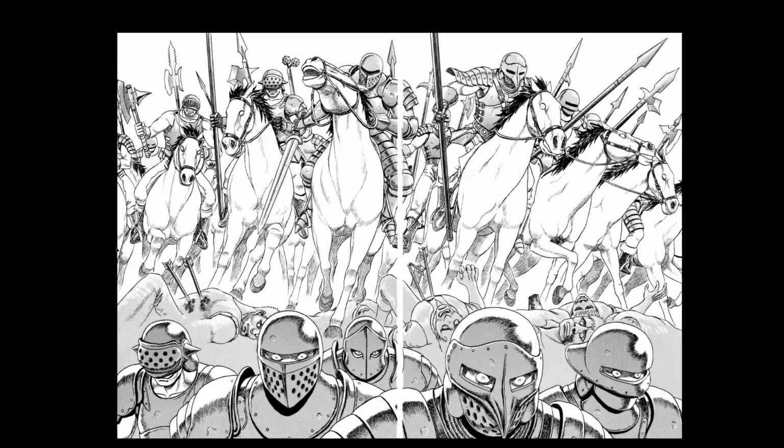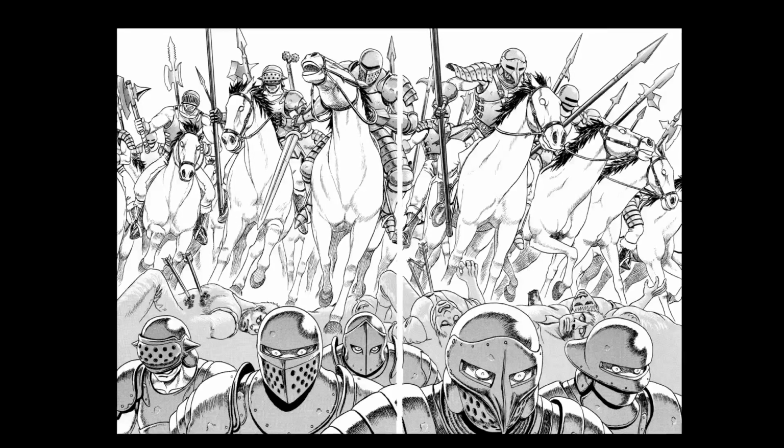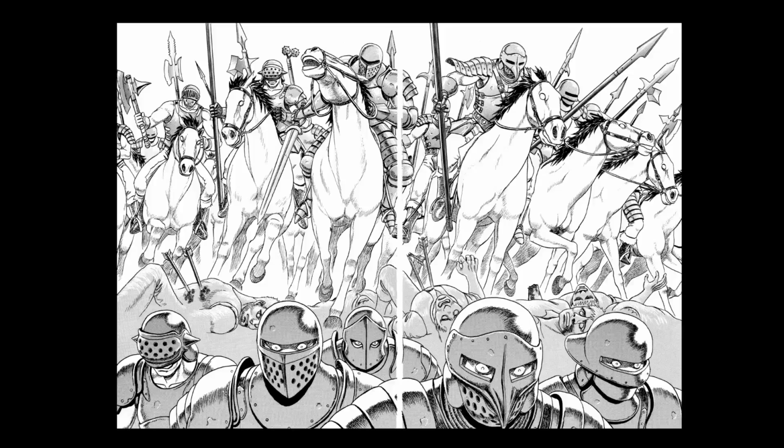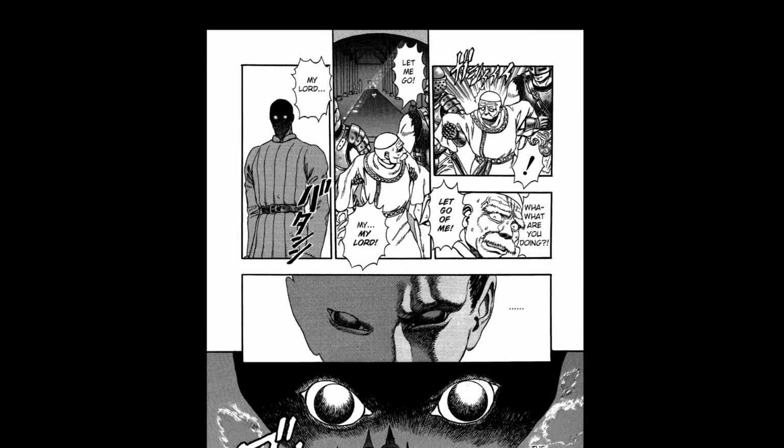This was a nice spread. I like the horse's eyes are whited out. Yeah, this really reminded me of early Cerebus. I thought this was really, really cool. Really, really just kind of epic. This was really cool.